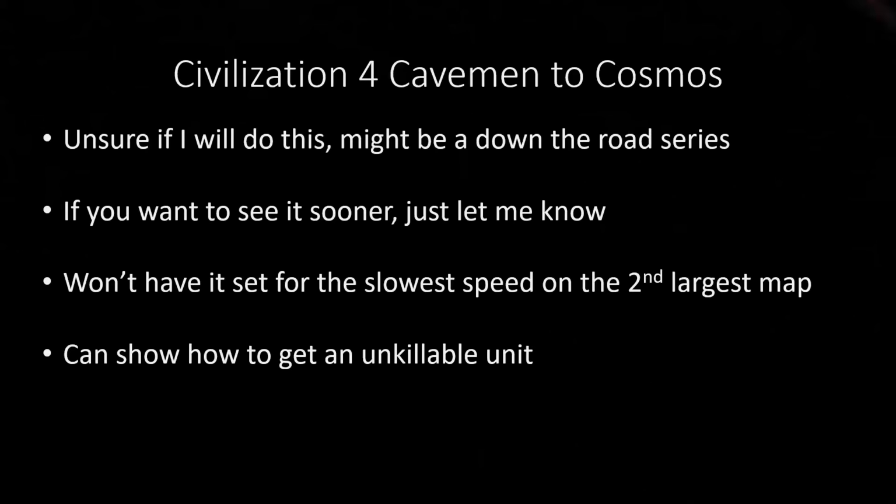So we're not going to be doing that, and I might challenge myself a little bit, bump it up a difficulty from Prince to Monarch, see if I can do that. And I'm also going to showcase how to get a virtually unkillable unit through the awesome and wacky system that Cavemen to Cosmos has.